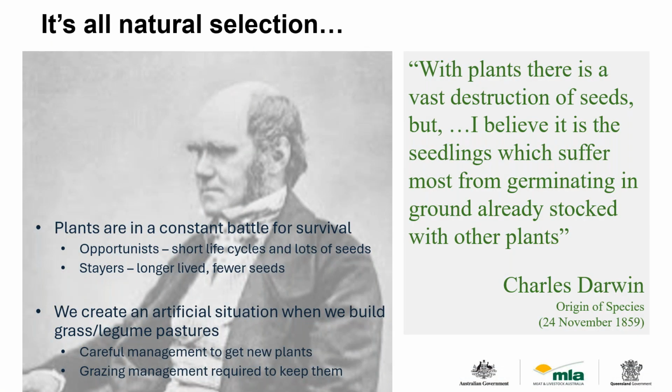We also recruited Charles Darwin for this work, and I think the first thing that we need to recognise is the challenge that it takes to establish one seed, let alone millions of them. And Charles Darwin, I think he had it right when he said, with plants there is a vast destruction of seeds, but I believe it is the seedlings which suffer most from germinating in ground that's already stocked with other plants. And basically what he's saying there is that it's a hell of a job for a seedling to get going when it's competing for resources with plants that are already there.